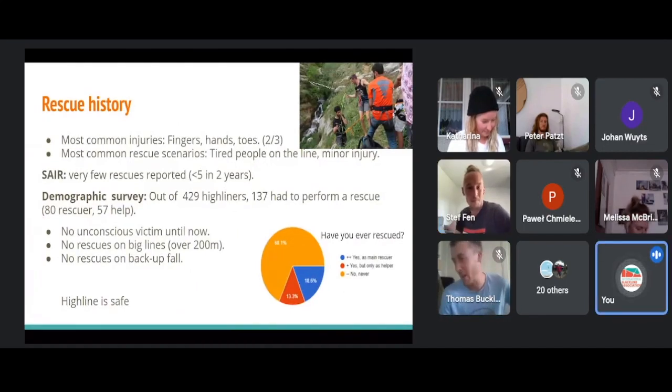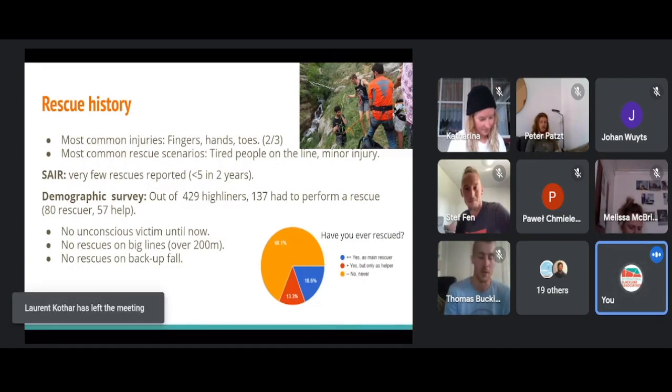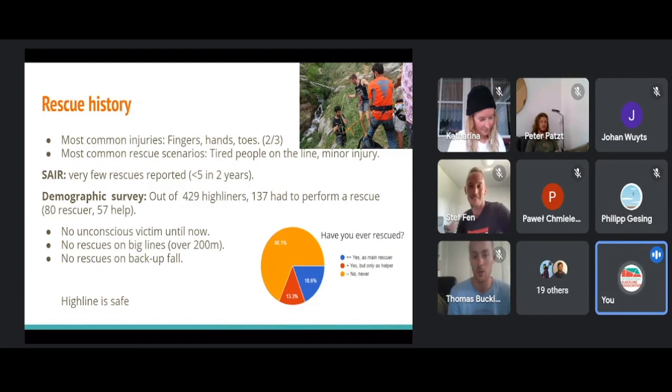On the other hand, in highlining, so far, there has been none of that happening. We're quite lucky. There has been some death in highlining, unfortunately, from falls, but that's not what concerns us here, because that's already too late. In highlining, the most common injuries are, as Steffen was saying, to the fingers, to the hands, sometimes the toes, and the shoulders as well.